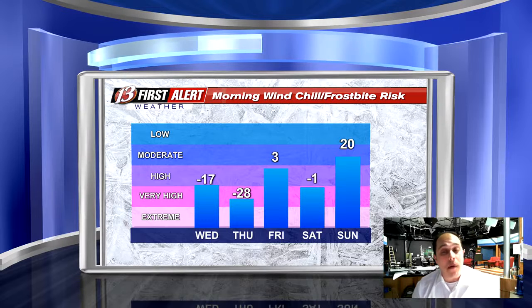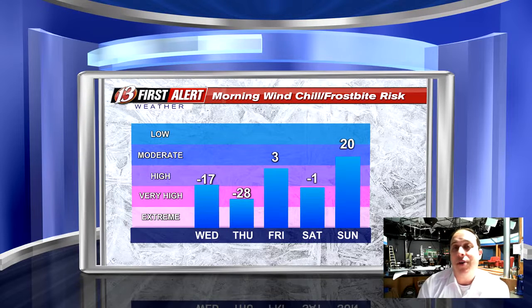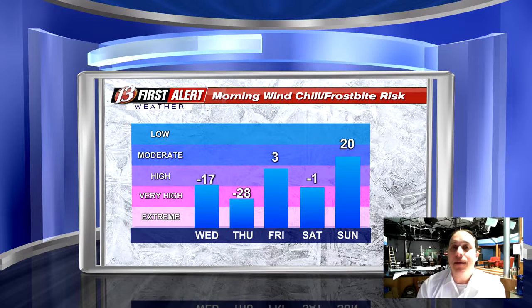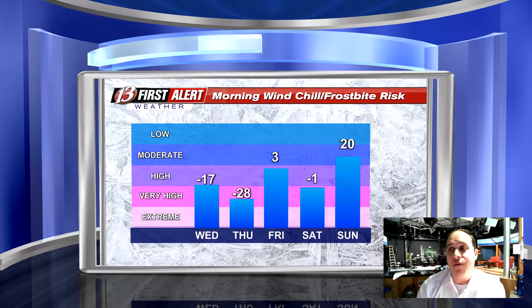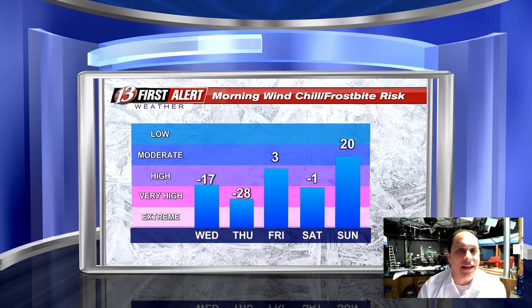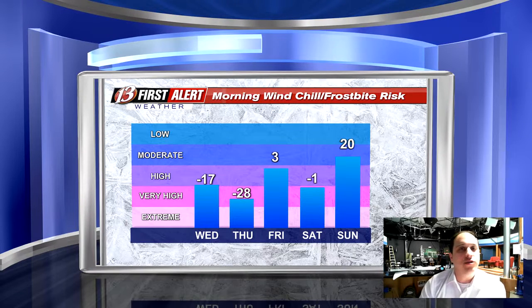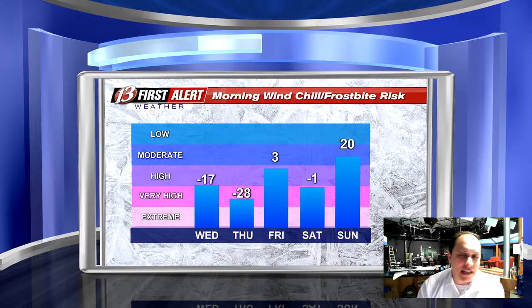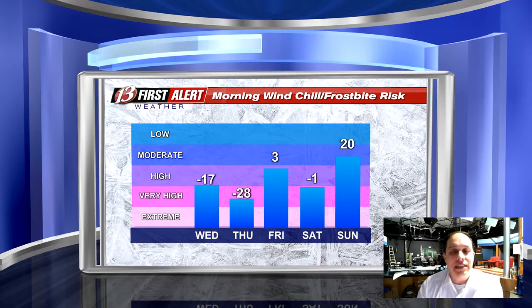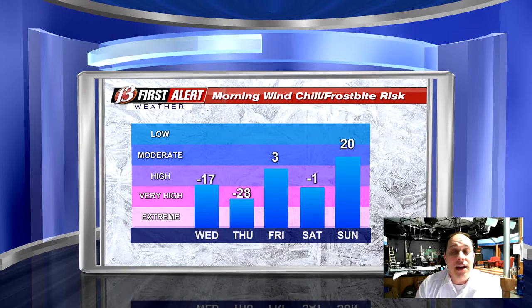But morning wind chills over the next couple of days, I'm concerned about tomorrow. Not only will that be our coldest wind chill, but also our coldest temperature in general, with the highest probability of most areas getting close to 10 below zero for the actual air temperature, because we will have clear skies and light winds. That is going to allow for those temperatures to plummet. And then it doesn't get quite as bad for Friday through the weekend, although still staying on the cold side, especially Friday and Saturday. Much, much warmer on Sunday.